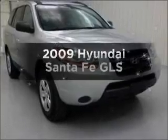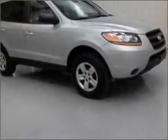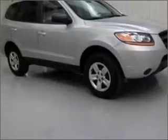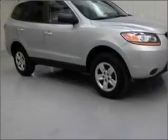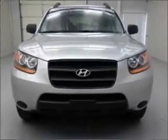Presenting the 2009 Hyundai Santa Fe. This is the set of wheels you've been looking for, with a solid six-cylinder engine that responds smoothly to its automatic transmission. Anti-lock brakes help you bring your vehicle to a safe stop. And memory settings are one of many features.